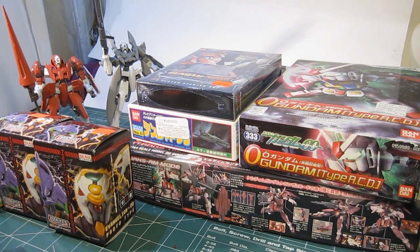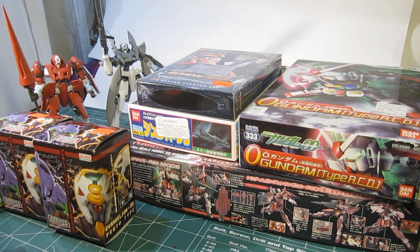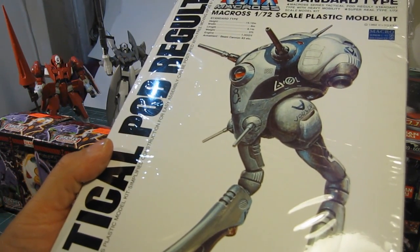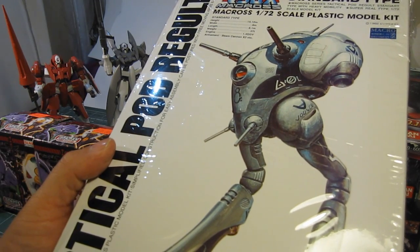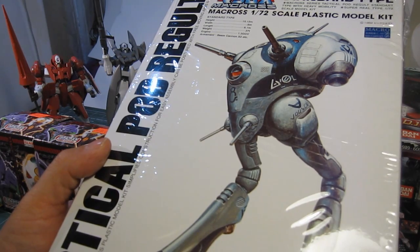Now, I went to the hobby store version of this, and they had a lot of kits. But two things were factoring in: I had all these kits and very limited luggage space, and I didn't feel like mailing. So I picked one kit that was suitable for my needs and was very, very unique and very, very affordable. And that is this, the Tactical Pod Regult from the Super Dimensional Fortress Macross anime series.